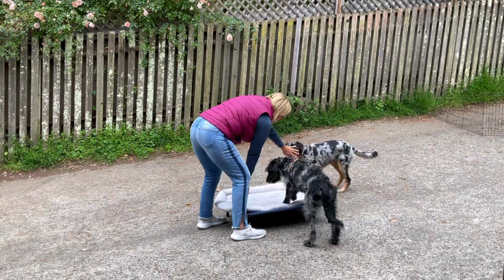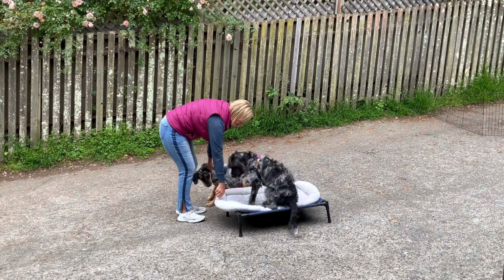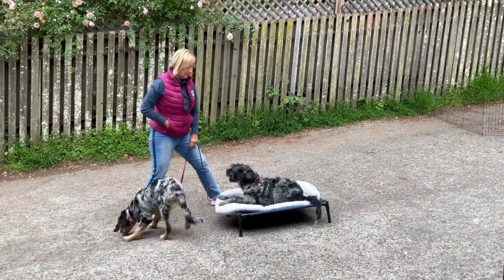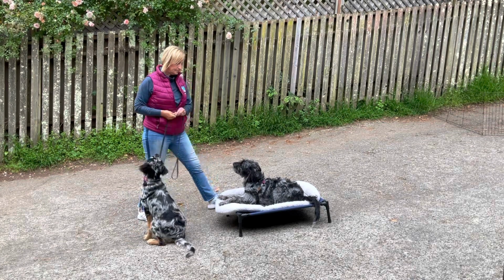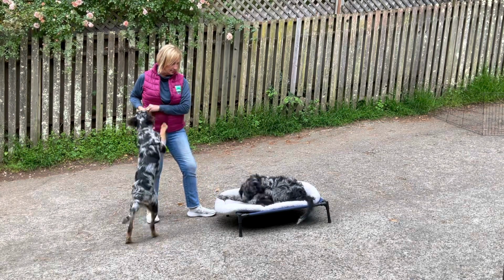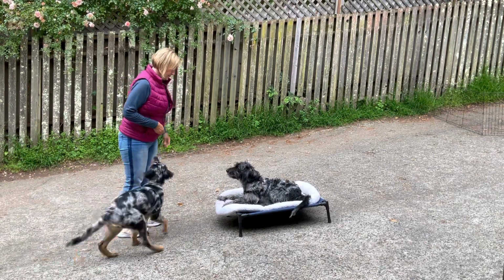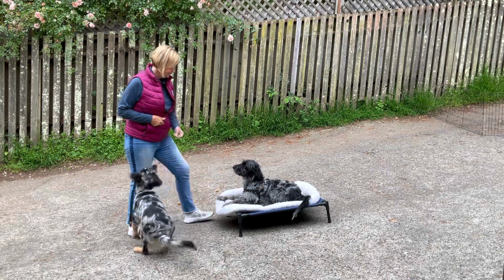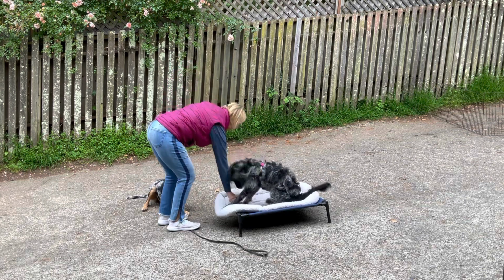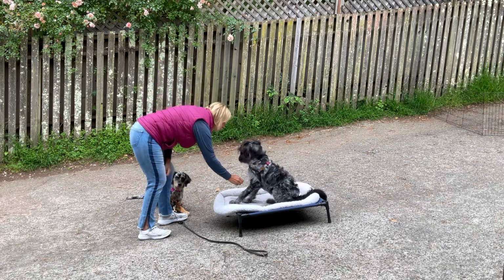Rosey. Rosey, come on. Down. Okay. So I'm hoping that by keeping Lucy here, it's just going to chill her out a little bit. Keep her a little bit more relaxed. Lucy, down. Come on.